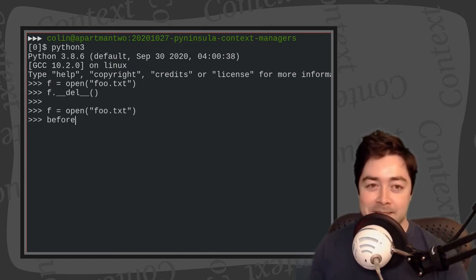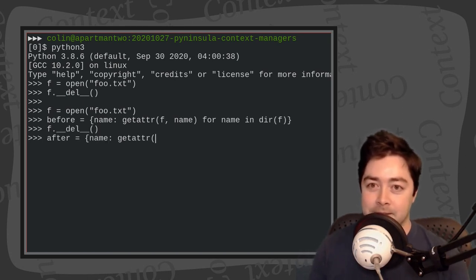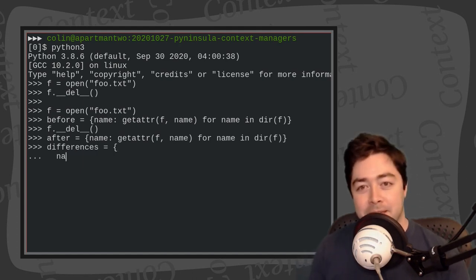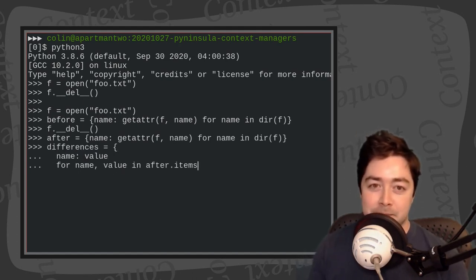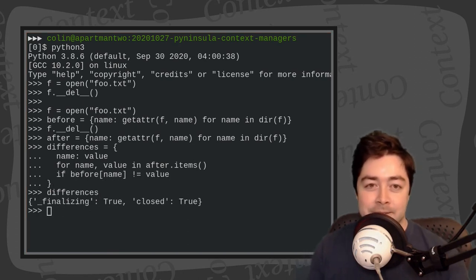Let's start over. And this time, let's grab a copy of all of the file object's attributes and their values, then we'll call __del__, and then we'll grab another copy of the file object's attributes and values, then iterate through those and take only the ones where the after value is different from the before value, and print that. Great, so it turns out that the file object's __del__ method just closes the file object.